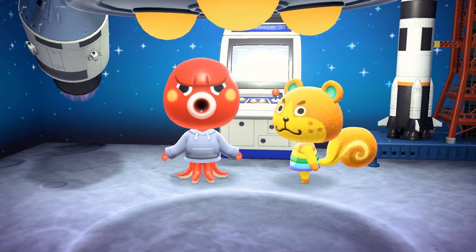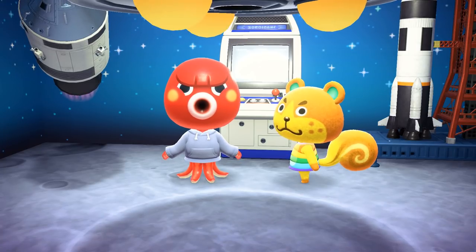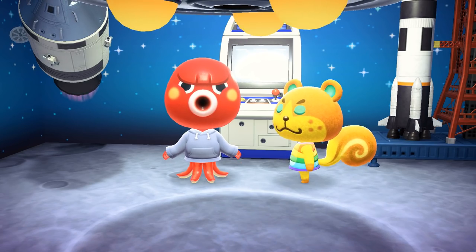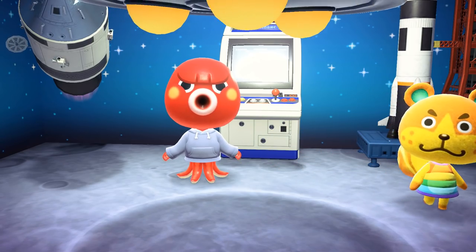I kind of feel like I want to explore space again. And actually, surprisingly, a lot of people have been requesting adventuring in Spore once more. And I still want to explore in No Man's Sky now that there have been so many updates. So Octavian may be our guy to go ahead and talk about space with.